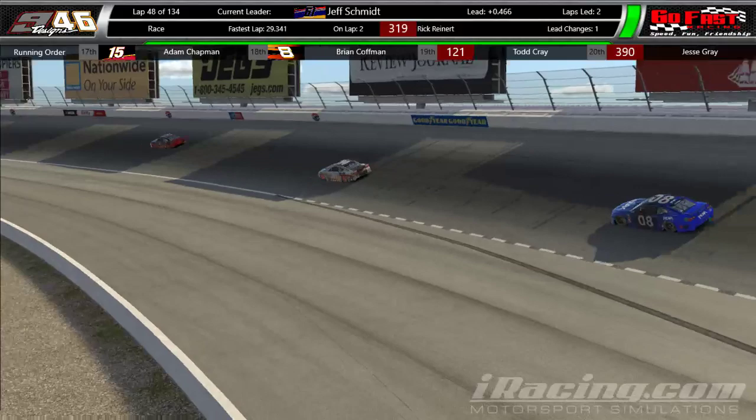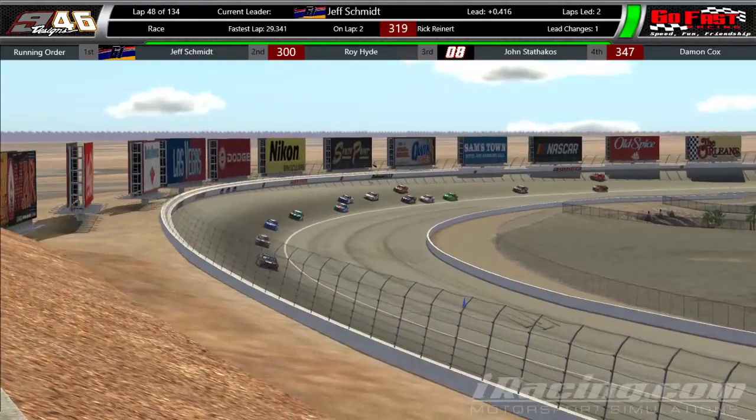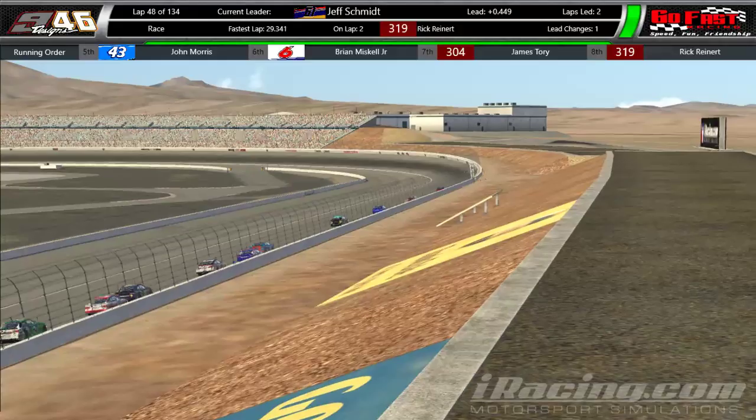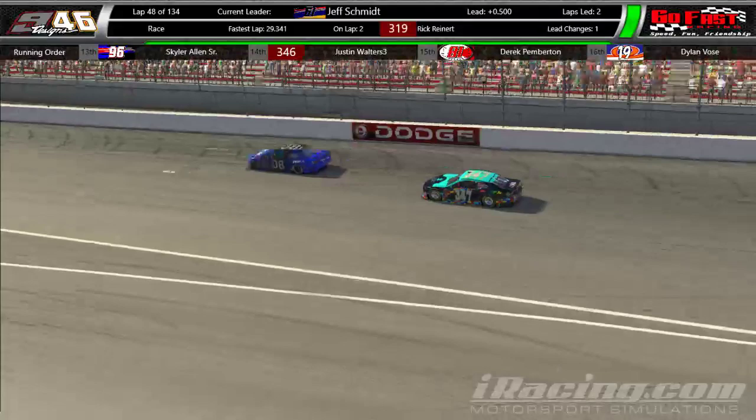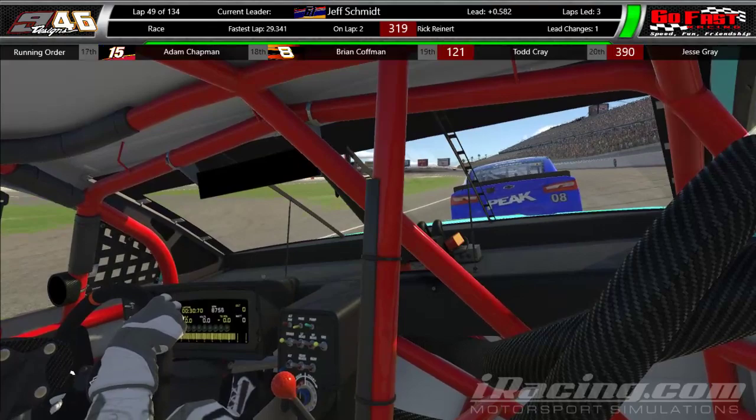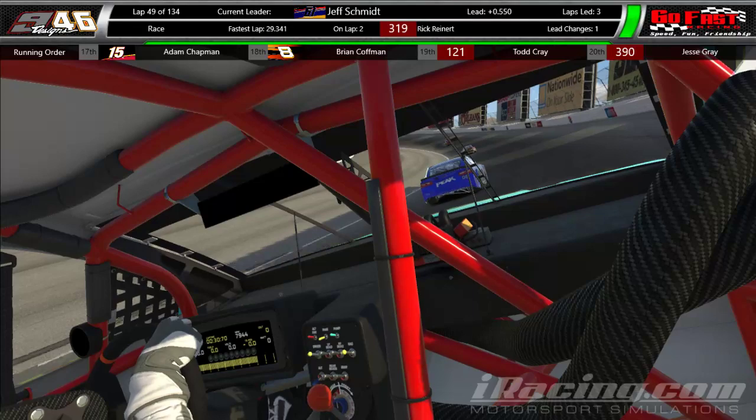We're going to work our way back through the field here and watch just a little bit further back. As you see them cars working their way out of turn two, riding along with John Stathagos, the 08, third place right now. We're going to jump on board back here with the 347 of Damon Cox. Take a ride with him for just a second here as he's bearing down on that 08, looking to the inside just slightly. You hear him playing with the throttle just a little bit. These things can get a little bit light through the tri-oval.